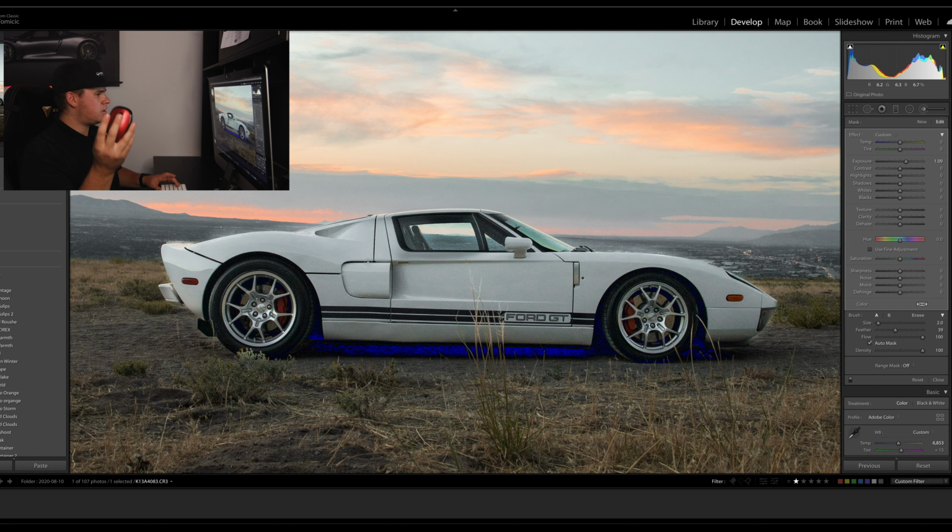Now that looks horrible, as you can tell. We've got the brush where it leaks out into the background and the car's really bright, and as you can tell as we zoom in here, it's pretty noisy. So one really cool trick with this brush is that if I hold Alt or Option, depending if you're on PC or Mac, and then I can go in and draw exactly what I want to take out.